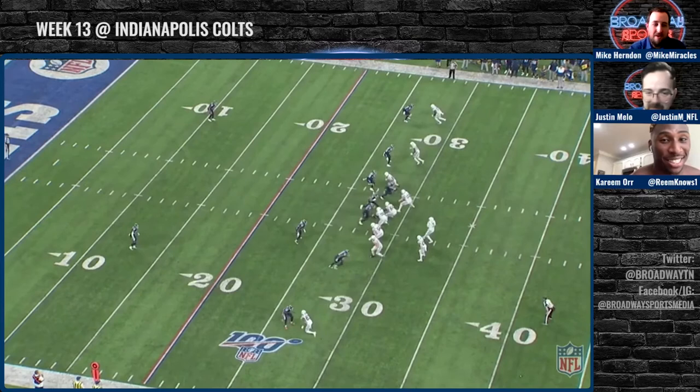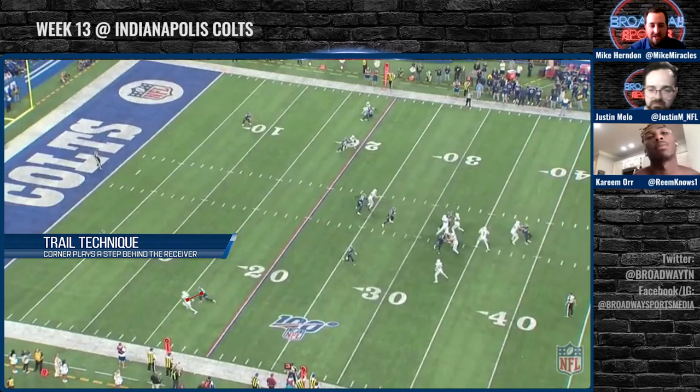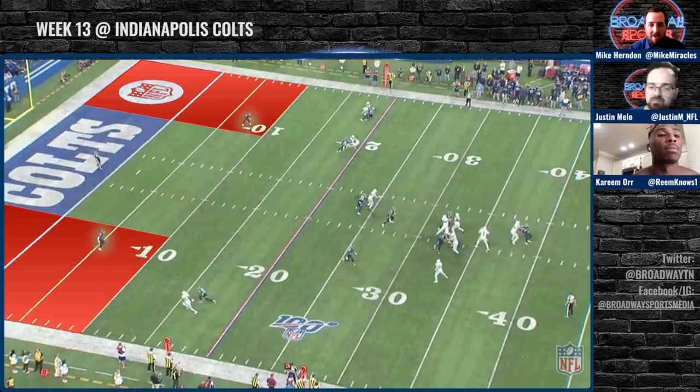So one question about the safety. You said this is two trails, so you're designed to get into this trail technique and kind of get in his hip pocket. The safeties are extra wide here, wider than you would normally see from Cover 2 man. Is that part of the coverage design for you guys on this play?